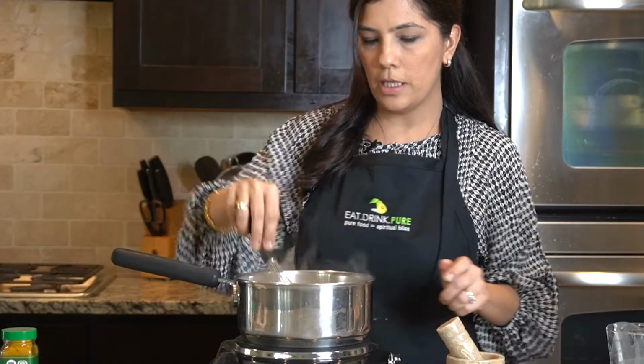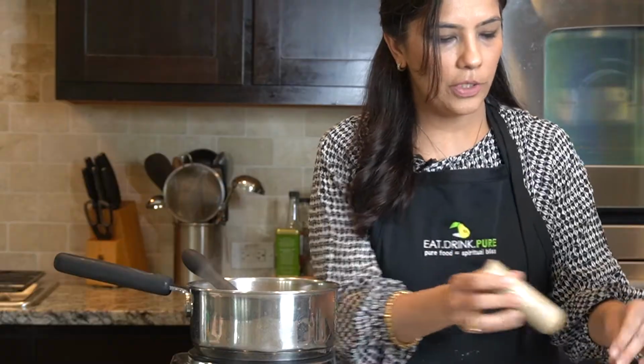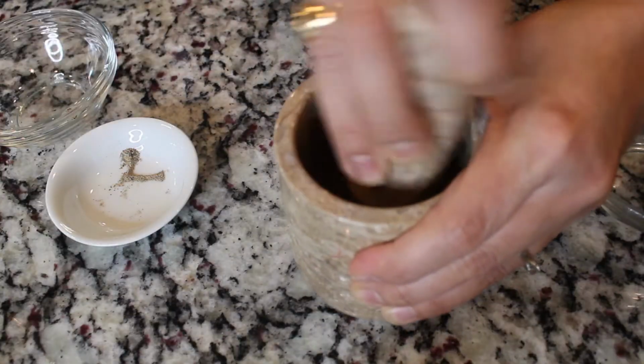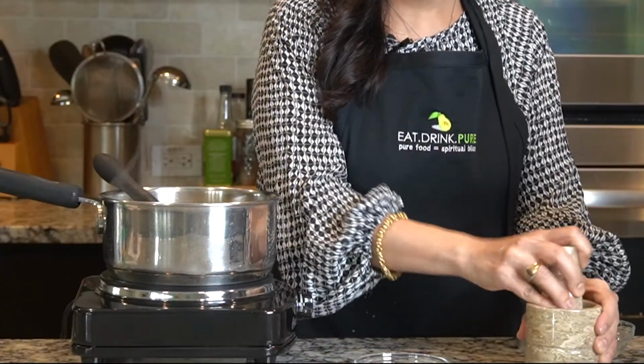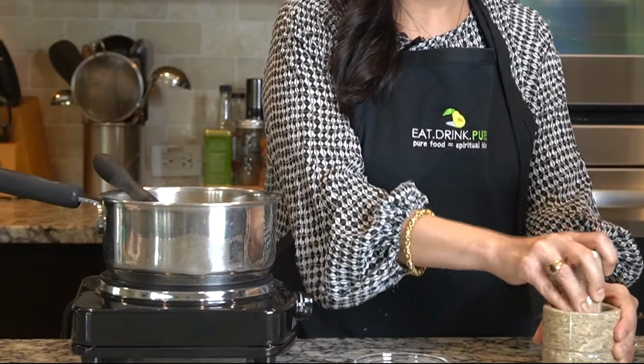I'm going to lower the heat a tiny bit. I am also going to be adding 1 cardamom. And you just take a mortar and pestle and take out the seeds and just get the oils out. Just crush it a tiny bit.